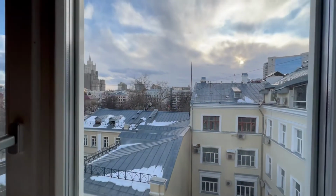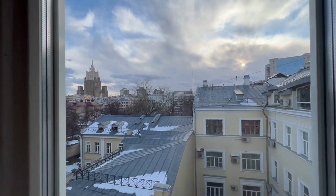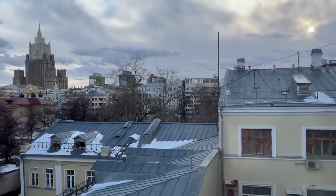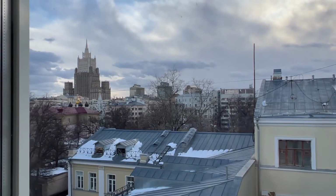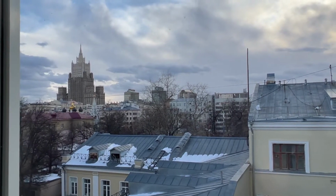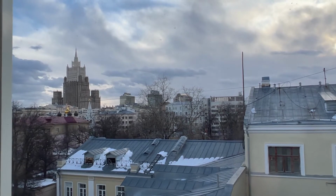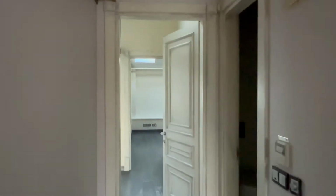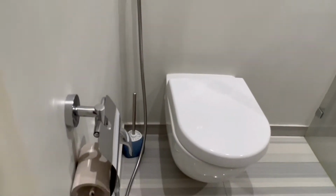with a view to the yard. There you can see an embassy, it's a Spanish flag. You can hardly see it on the video, but it is there. And the Ministry of Foreign Affairs, this skyscraper. Actually, there are 7 skyscrapers of this type in Moscow, and they're called Seven Sisters. One of the most famous ones is the Moscow University building. So again, another window here, and it goes to the stairs into the kitchen. And a bathroom.